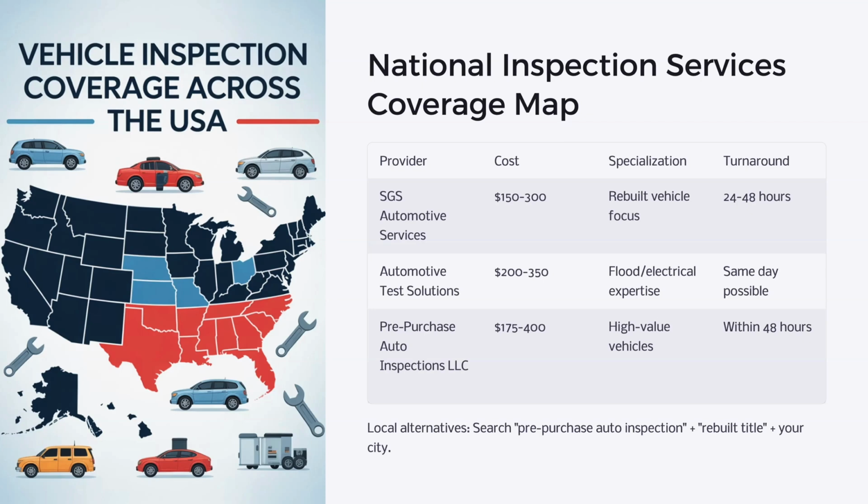Professional Inspection Services Directory. Professional vehicle inspections can be worth their weight in gold when you're considering a rebuilt car purchase. Here are the major national services and what they offer. National Services: SGS Automotive Services operates in most major metropolitan areas across the United States. They offer comprehensive pre-purchase inspections specifically designed for rebuilt vehicles. Their inspectors are trained to identify signs of poor repair work, hidden damage, and safety issues. Typical costs range from $150 to $300 depending on the level of inspection.